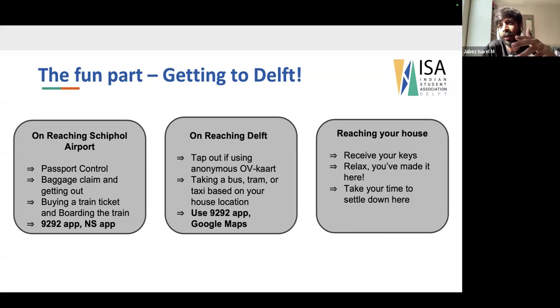People have differing opinions, but I wouldn't recommend taking an anonymous OV chip card because it costs you €7, right? I think if you tap out, it's the same amount. So you can just use your Forex or your credit card to make the first initial train ticket. You can buy the first initial train ticket.